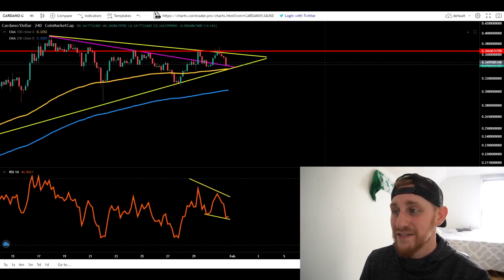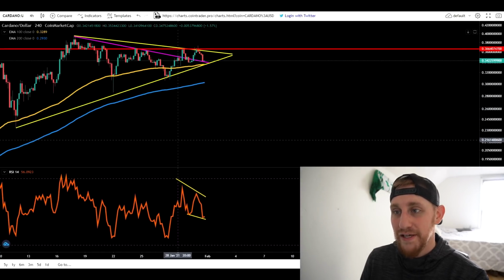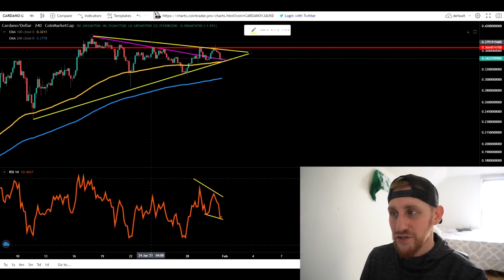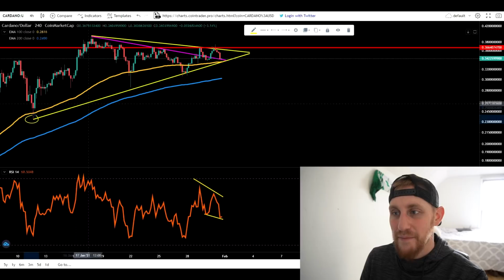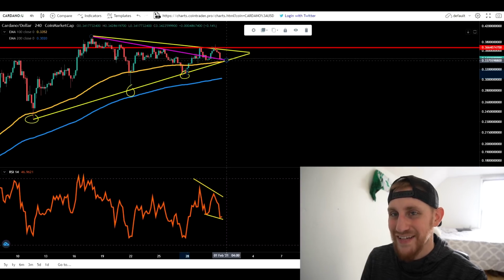Now, as we jump straight into the 4 hour chart here, we have a lot going on in the 4 hour because honestly, Cardano is a mystery right now. Obviously, I think our support is pretty firm, right? I mean, this bottom yellow line here has been our support multiple times. And right now we're coming back down to test that.